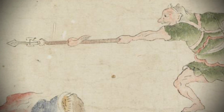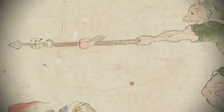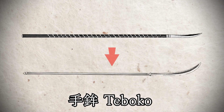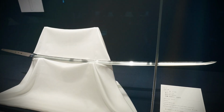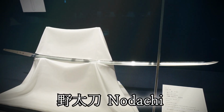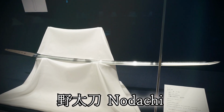Over time, these pikes evolved, leading to the development of the Naginata. It's believed that the teboko, a type of pike with a slightly curved blade, was a precursor to the Naginata. This transformation occurred around the mid-Heian period. Another theory suggests that Nodachi, a large katana, might also have been a precursor to the Naginata. However, the exact origins are unclear.